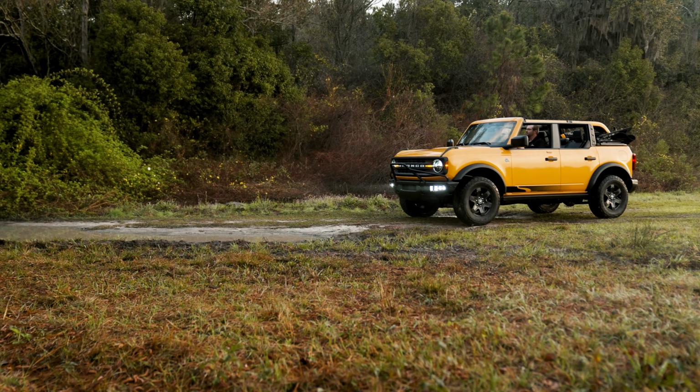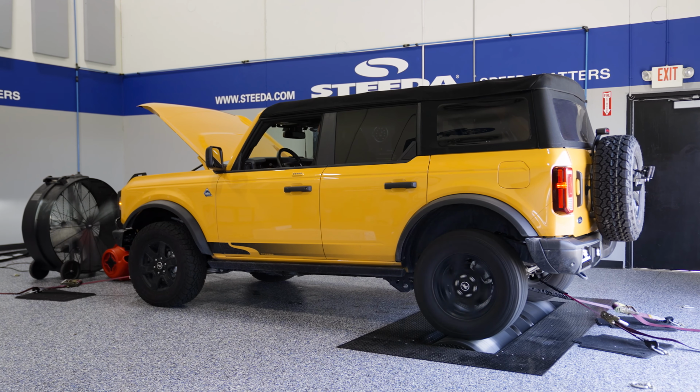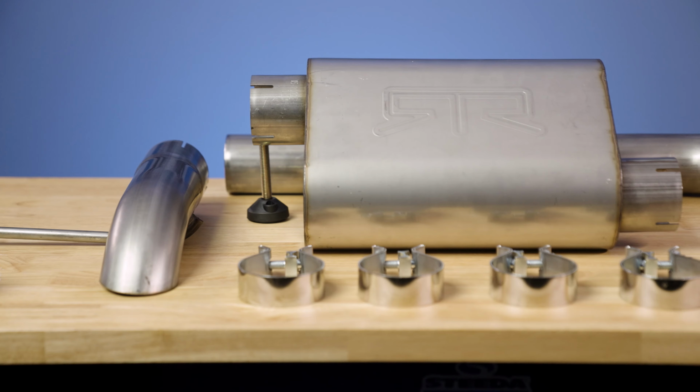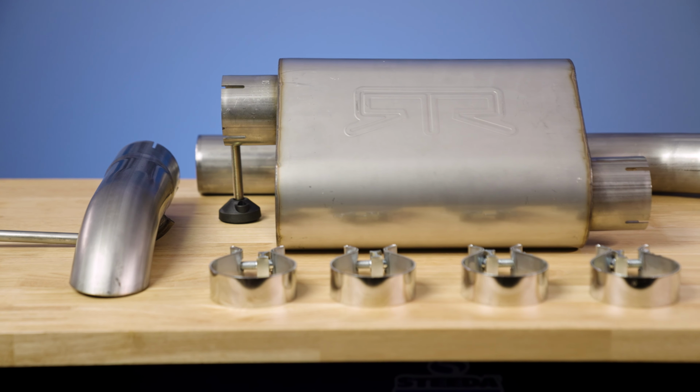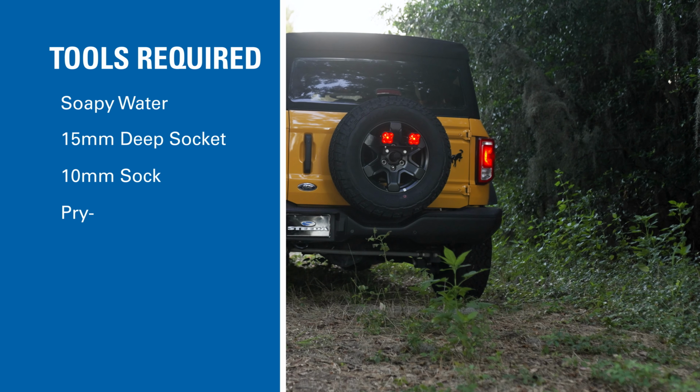As you know, we have a 2.3 liter Bronco here in-house that we'll be installing this kit on, so naturally we'll throw it on the rollers, see what kind of horsepower numbers we can get. Everything you need for an easy installation is included with this kit from RTR, so let's get that install rolling. Here are the tools required for installation.